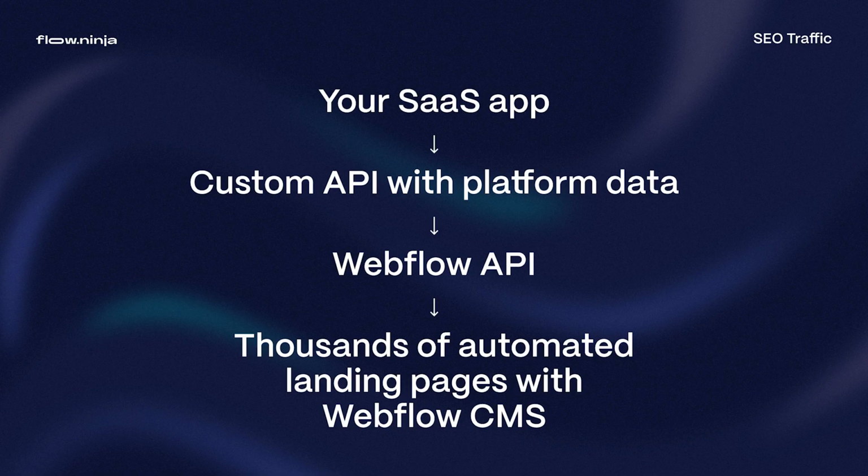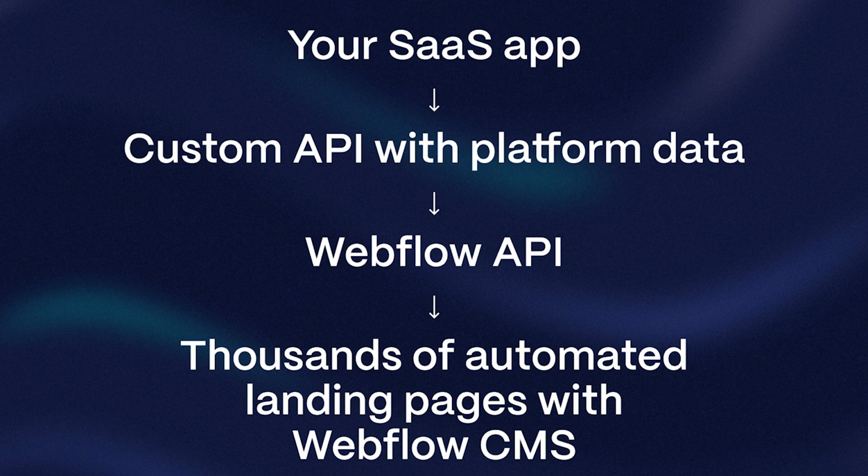They were able to jump this quickly just in a year, but Webflow was a big part in this move, and it was a big part in why they were able to do something like this. The idea was that we were able to tap into the local SEO engine and connect their SaaS API on the backend together with the Webflow CMS and produce thousands of programmatic SEO pages with just a few API calls every single day. So as you can see on my screen, we had their SaaS app.